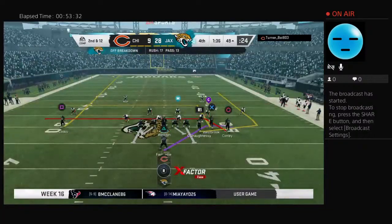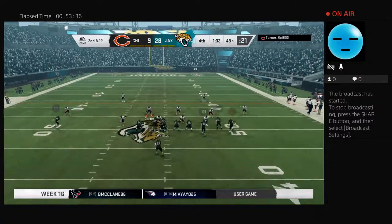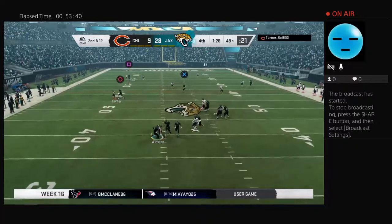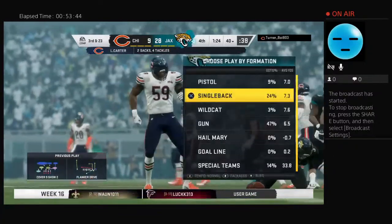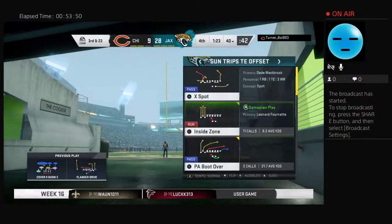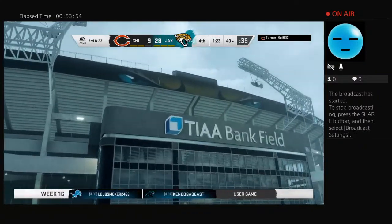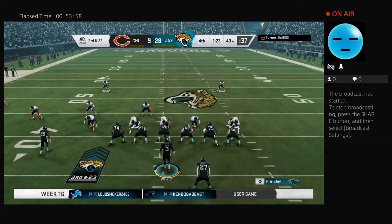Ready. White 25. Here we go. Winston here to throw. And the pressure gets there, and Winston goes down. Lorenzo Carter in there to get him, and that is sack number 6 now for him on the year. Now the Bears going to call the first of their timeouts as they'll talk it over here before what will be an important 3rd down.